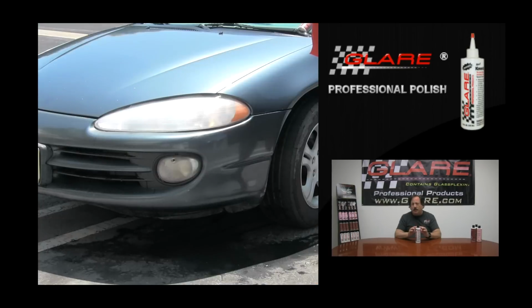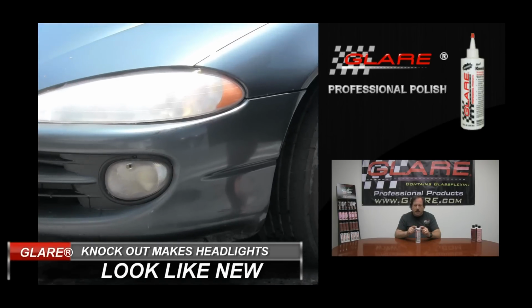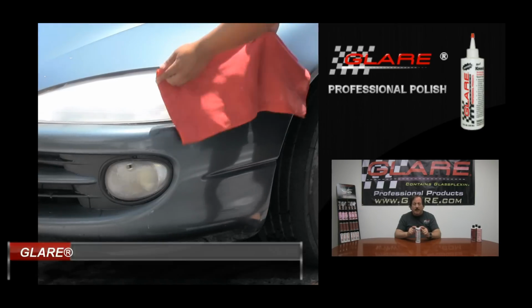One of the biggest problems that we have out there is that there's a lot of headlights out there that are oxidizing from the sun. They're turning white, they're turning milky, they don't look good. This product takes out that oxidation, gets your headlights looking like brand spanking new, and keeps them from oxidizing.